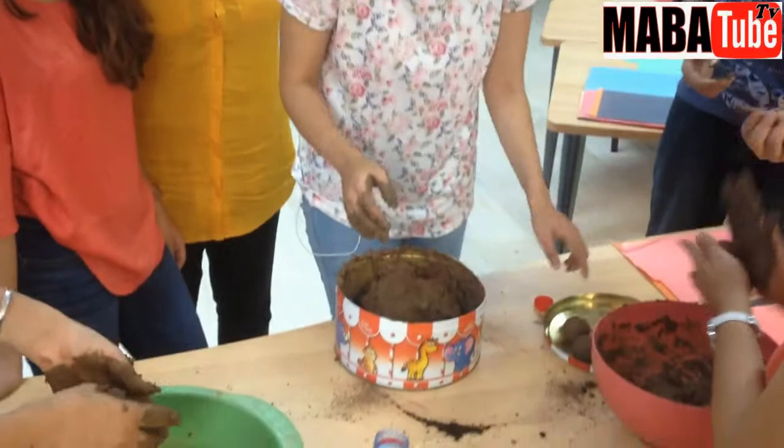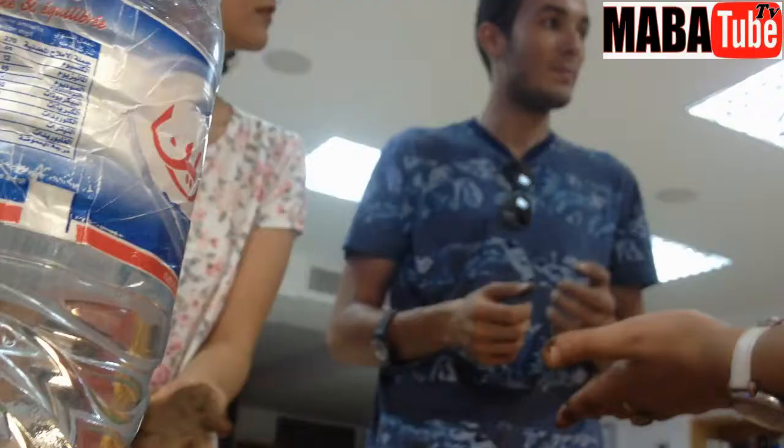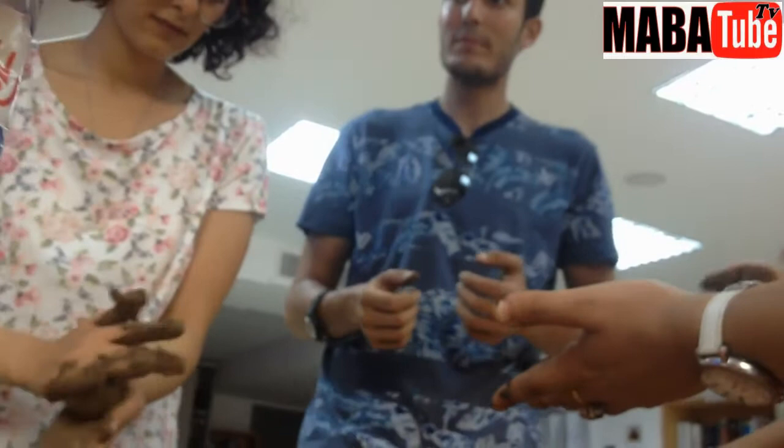This is the bomb. Be careful. It doesn't have water. We already have water. No, later on. No, we already have a lot of water for the seeds to germinate.